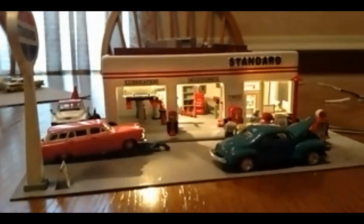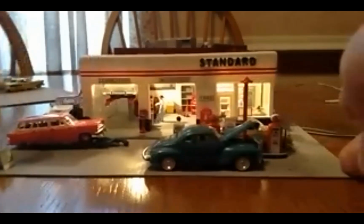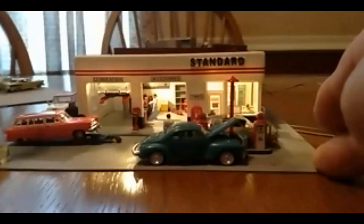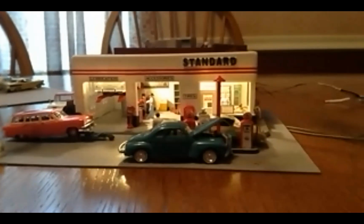And of course there's the Standard Oil signage out in front of the gas station. And I might add gas is about, I think it's like 24 cents a gallon, something like that, maybe 26 cents for ethyl. And so that was back in the good old days when you could fill your car up for about $5 or less. So anyway, there's my version of a Standard Oil service station. That's a City Classic station, and with the interiors from Woodland Scenics and what is it, JTL or something like that. And so that's the gas station.